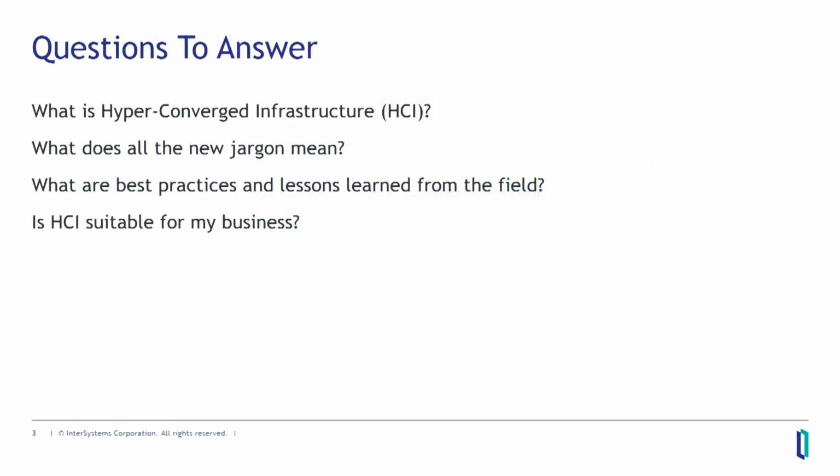So to start with, there's several questions we're going to answer here. We're going to talk about what it is, just make sure we're all on the same page. There's some different terminology that's used with HCI, and I want everybody to understand what that is. And it's really valuable because one of the things I find is that there's a gap between what people understand and when they talk to their vendors and describe what they need for IRIS, for example, and what the vendor thinks they need. That's probably one of the biggest problems I find dealing with customers.